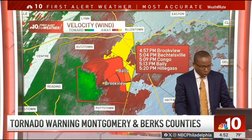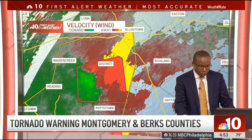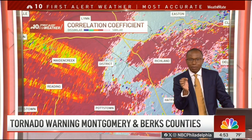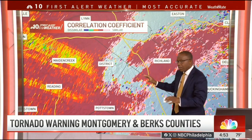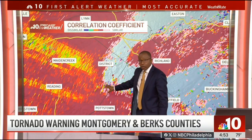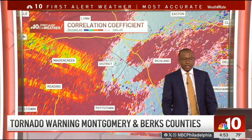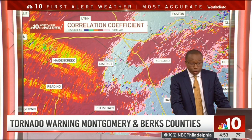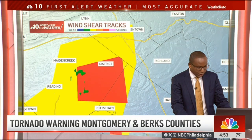Something else that we also want to do is show you different products on the radar. Something we do like to show you is something called the correlation coefficient. This is where we can potentially see a debris ball. Typically, you would see a bright blue area where you see the area of rotation if there is debris being lofted into the air, and that's not what we're seeing right now. Thankfully, that's good news. Still, you want to get to your safe place immediately.